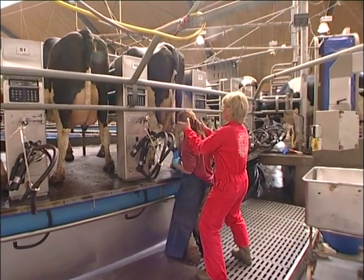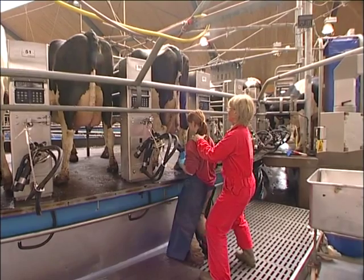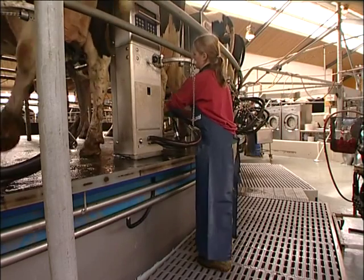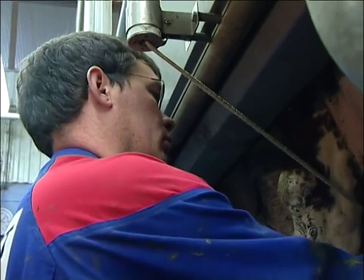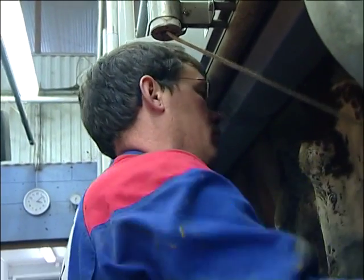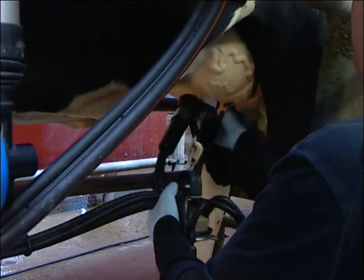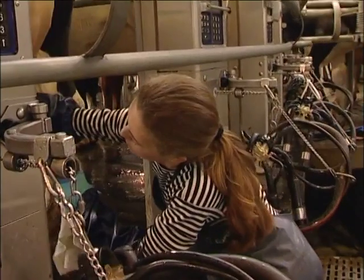The comfort and health of the cows is not the only aspect. Whoever does the milking needs to be comfortable too. The milking procedure is very repetitive. Back and neck problems are common. You need to have toned muscles to be able to do this job for years.